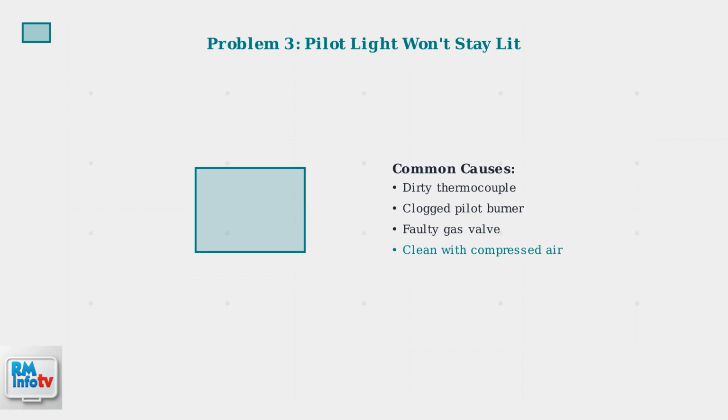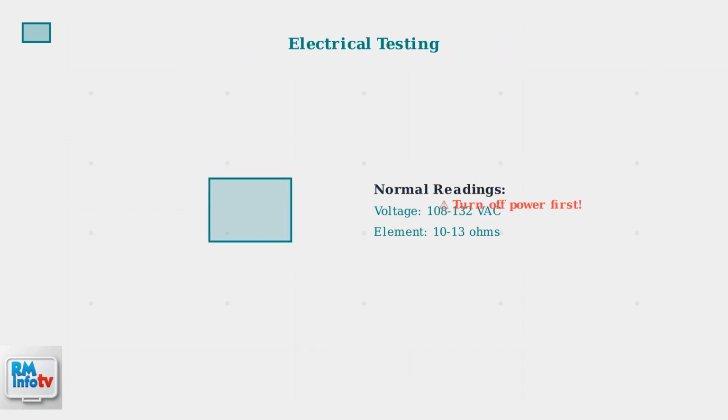Here's what the burner assembly looks like. For electrical issues, you can use a multimeter to test voltage and resistance. Normal voltage should be between 108 and 132 volts AC. Heating element resistance should read between 10 and 13 ohms.